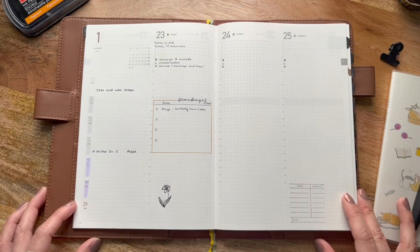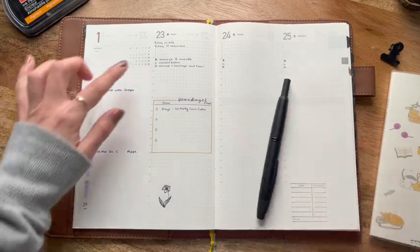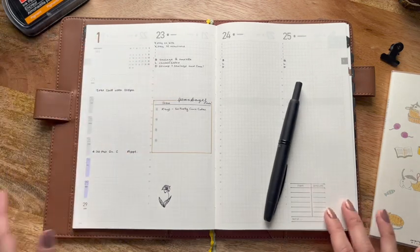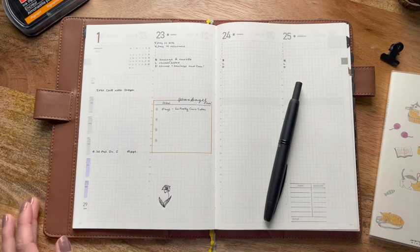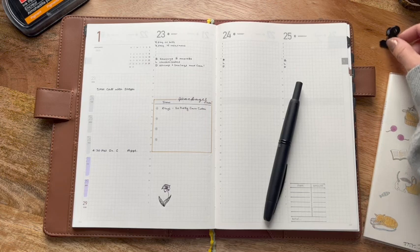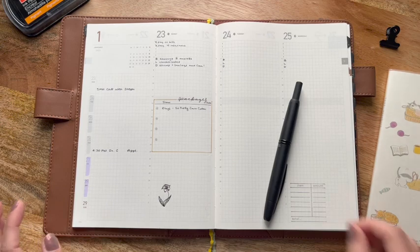Then I like to take my fine tip Pilot Vanishing Point pen here and write BLD for breakfast, lunch, and dinner right below, so I can track my meals and do meal planning, which is something my husband and I are making a very honest effort at this year. Not sure how successful we've been, but we're definitely trying.